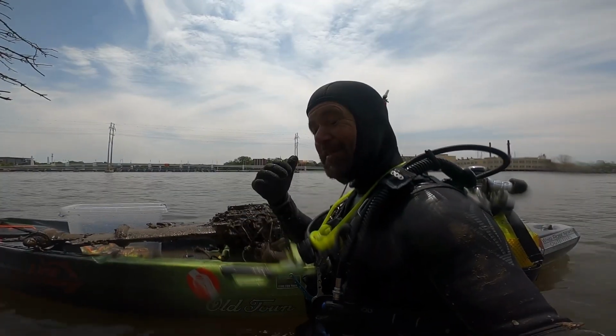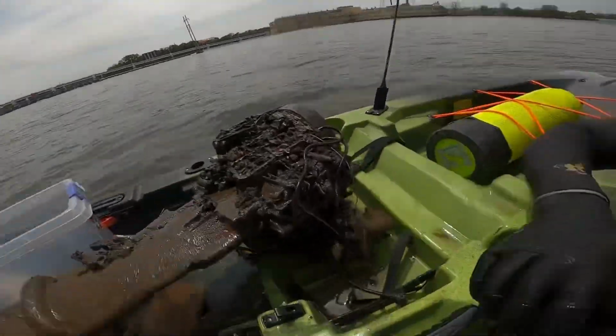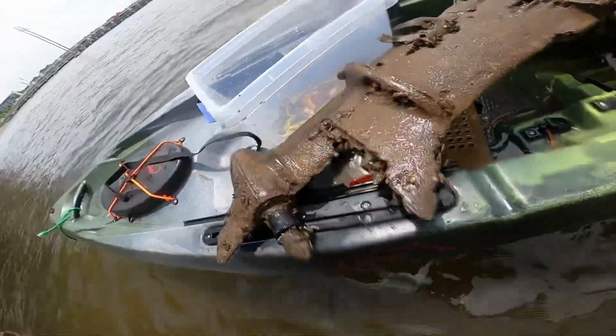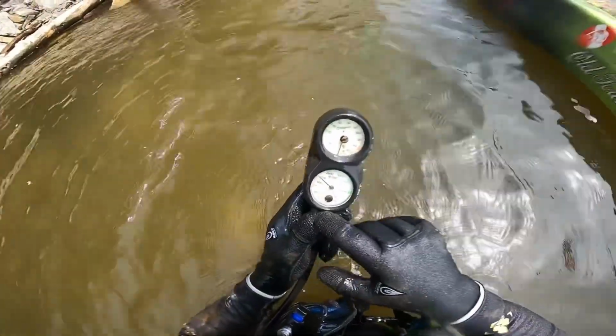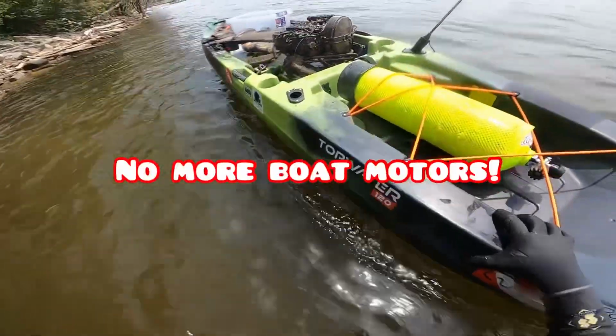I wouldn't have been able to lift it up out there. It's work. Look at that thing. That's pretty cool. I really used up my air a lot. Probably used 1,000 PSI dragging that back. No more boat motors, please.